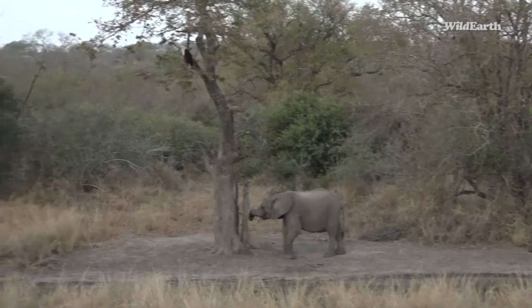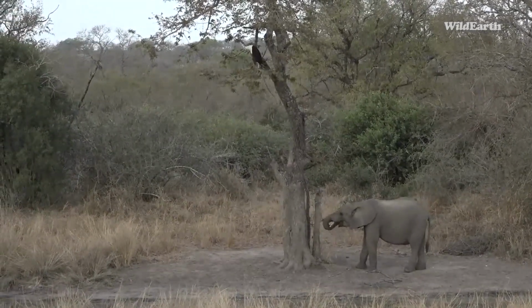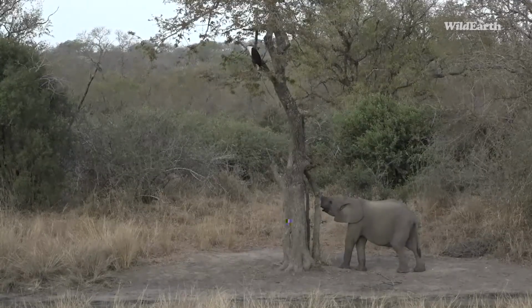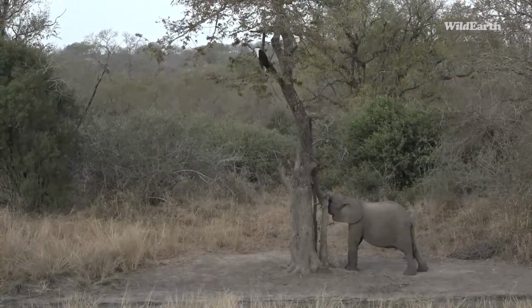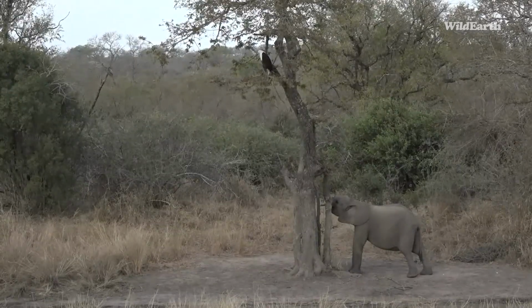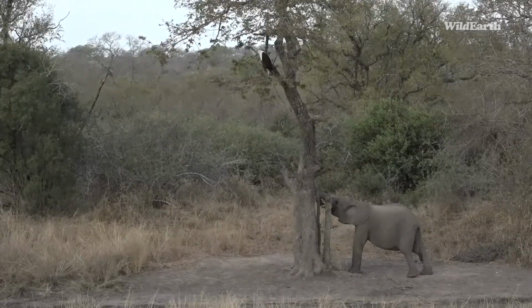I wonder if the fish eagle would take advantage of the elephants disturbing the water to hunt. I think that little one might be smelling the fish eagle. Or is it trying to... Oh, it's trying to get branches. I wonder if it can see it. It should be able to.